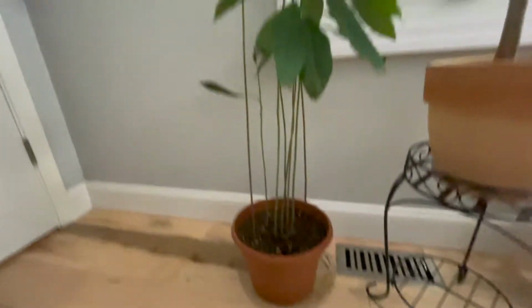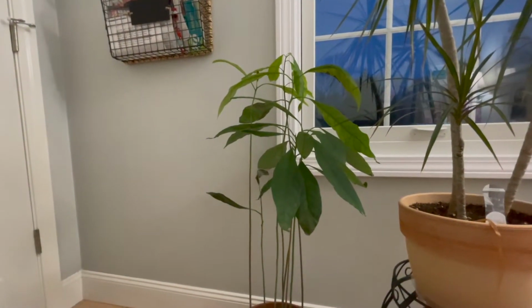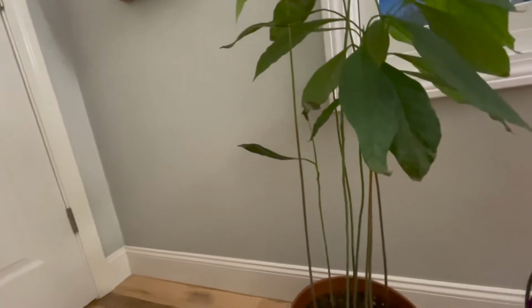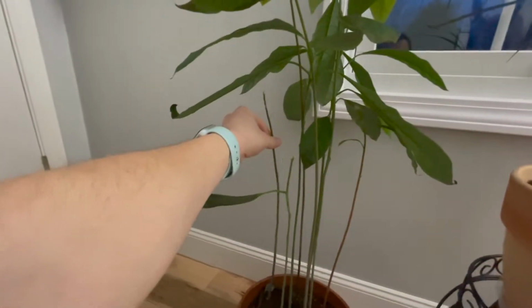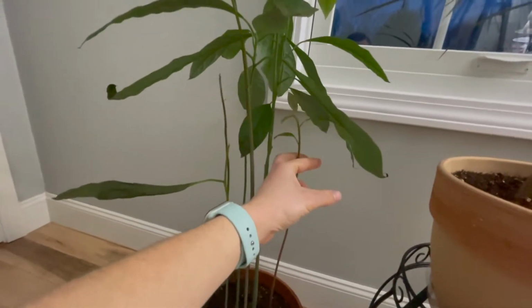I'll give you a better angle so you can see the whole thing. They're doing okay, but there's some plants, like you can see towards the back, this one has lost most of its leaves. This one actually lost all of its leaves. And this one's just starting out, so that one's kind of new.